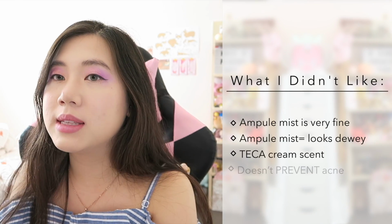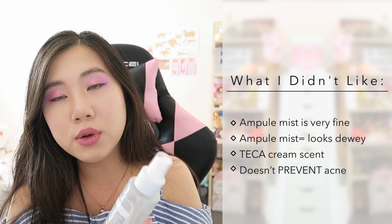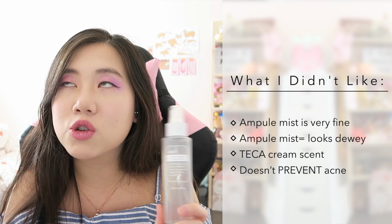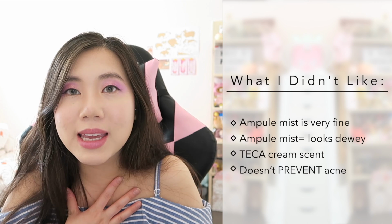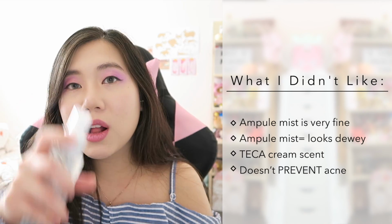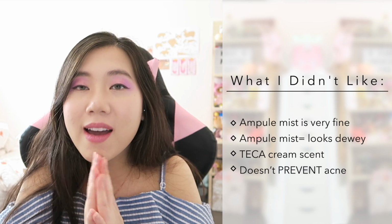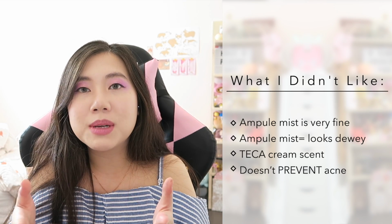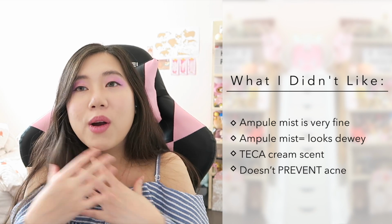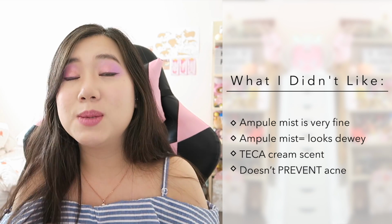The first thing, and I guess you can include this in the pros, is that this ampule has a very, very fine mist. There's nothing wrong with it being a fine mist; it's great. However, I'm including it in the cons because when I spray it all over my face, I always close my eyes really tight and hold my breath. The fine mist sometimes goes up into my nose and I start coughing or choking, or if I open my eyes too quick, the mist stings my eyes. So I just wanted to put that experience in there.